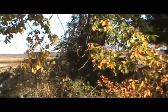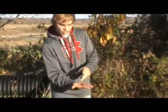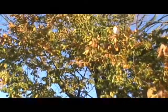All right, ladies and gentlemen, what we have here is a mulberry tree, a native tree to Oklahoma. It supplies a food source such as this berry in my hands, and that's about all I know about it. Didn't really burn too good. Piece of crap tree, if you ask me.